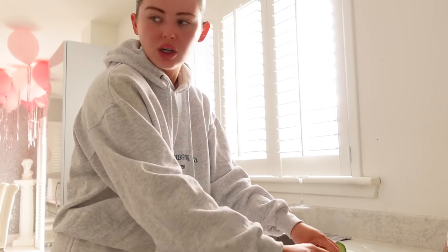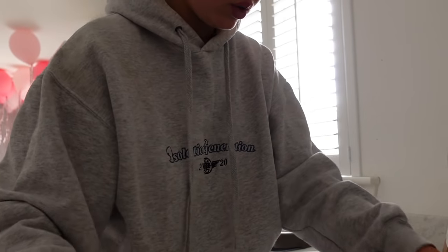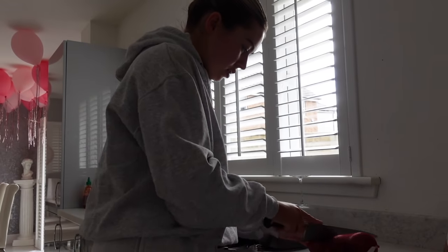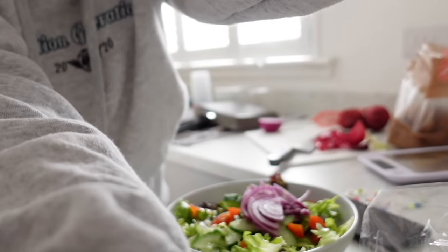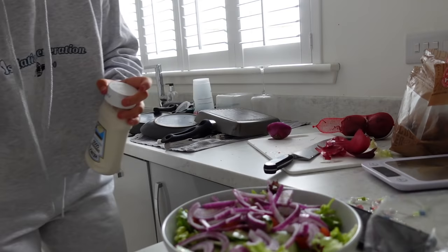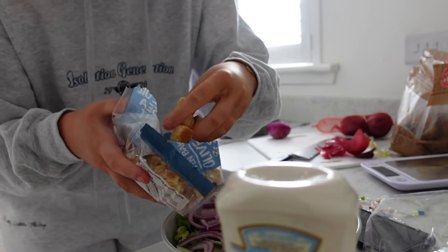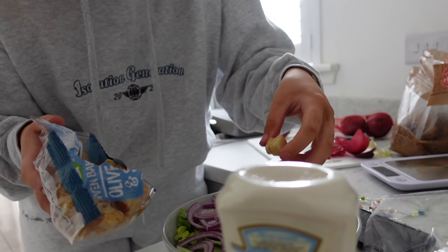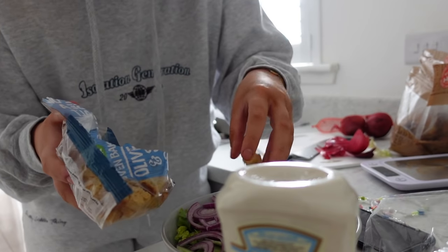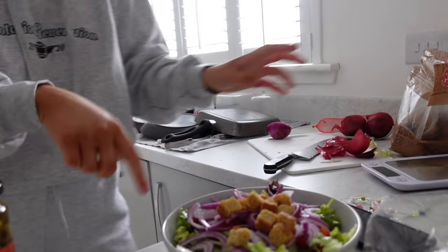I think I want more cucumber. That chicken is sizzling away. The salad looks stunning, guys, stunning. So that's the tomato, now we just need onion. So then, guys, I always add little croutons, but usually I weigh them out, but I've worked it out. 1, 2, 3, 5, 6, 7, 8, 9, 10, 11, 12. That there is 10 grams.